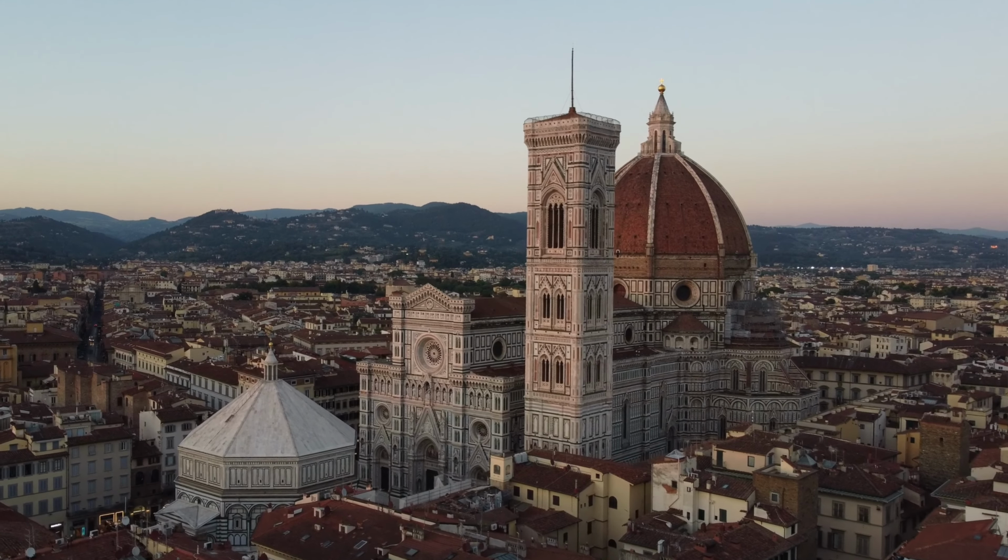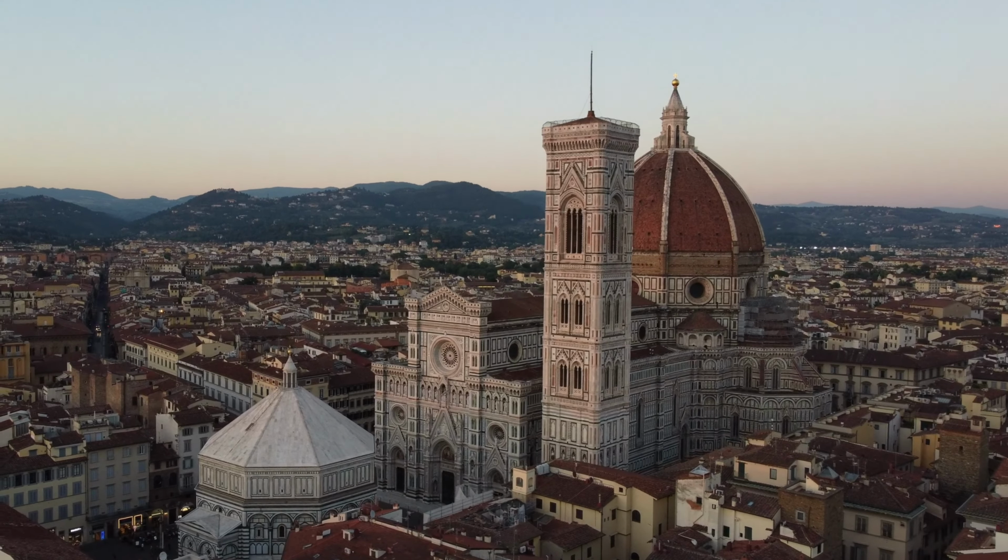So the next popular attraction that you're also going to be coming across a lot is the Duomo. This is the central cathedral of Florence. So the Duomo refers to sort of like the biggest or the main cathedral of the city. So there's a Duomo in Florence, a Duomo in Milan, right? It's like the cathedral of the city.